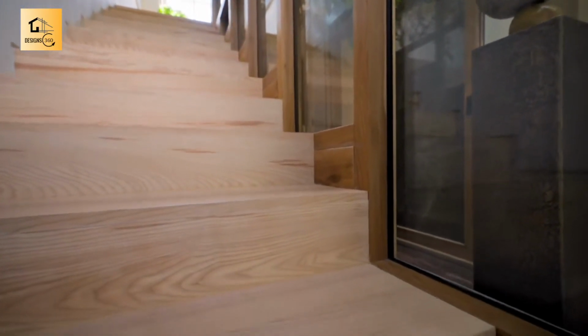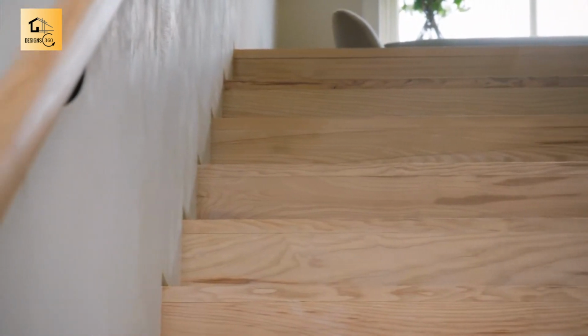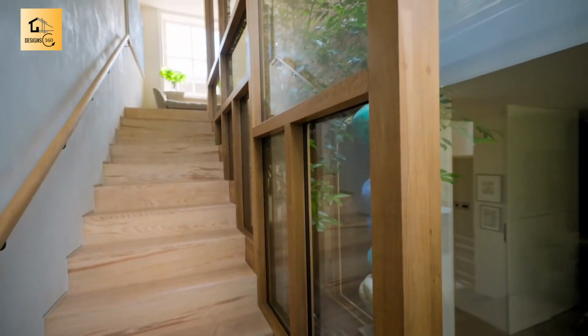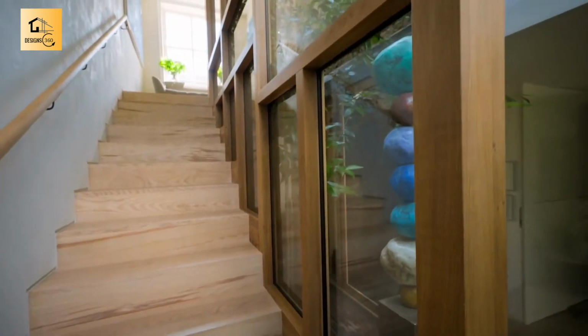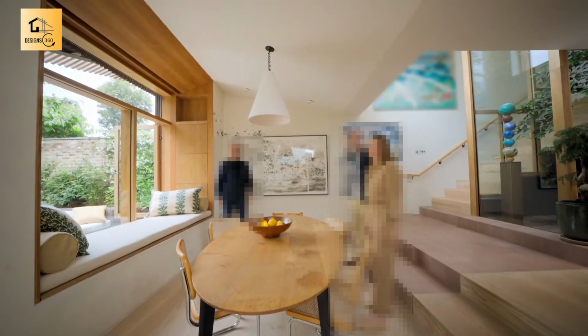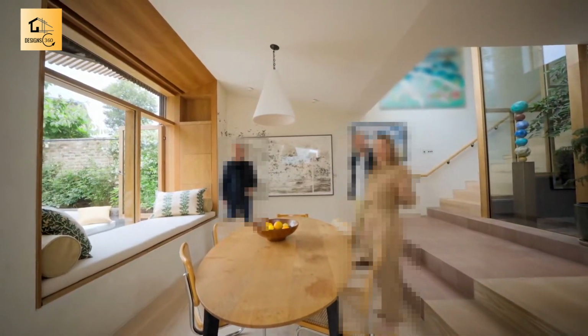What's that staircase, mate? So that's an ash staircase. Ash, is it? The figure's quite strong in it, isn't it? Yeah. But the atrium is oak. Atrium's oak, floors are Douglas fir, kitchen's walnut and ash, and then we have different woods in the house as well.